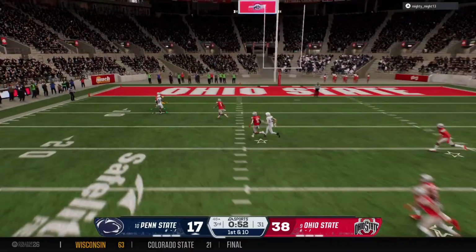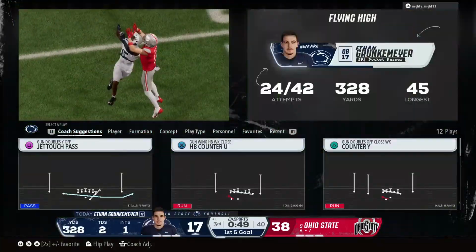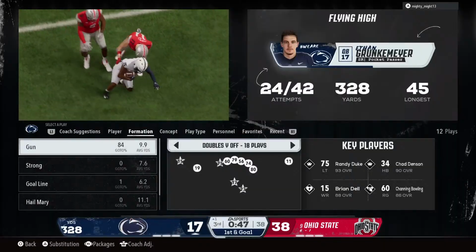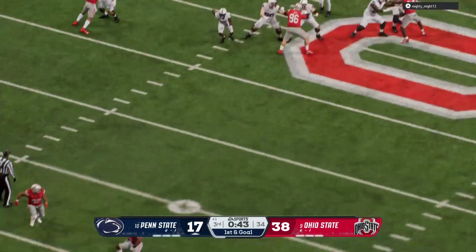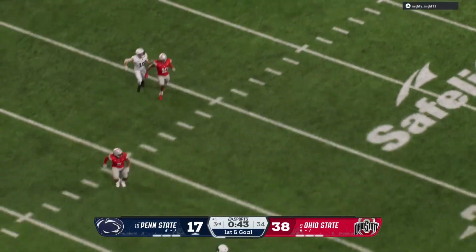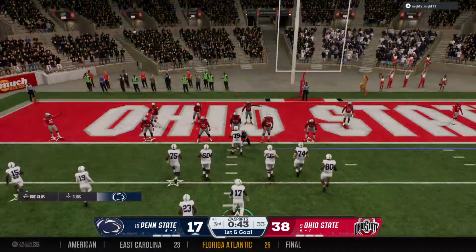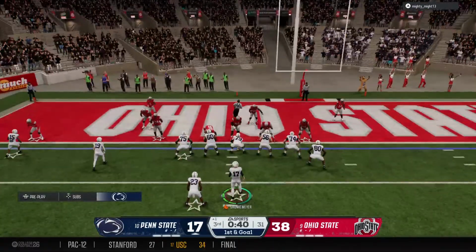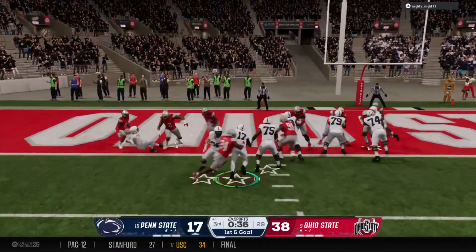Looking for a deep man. He's got it. They'll get him stopped just short of the end zone, but they're in business here with a 1st down. I love when you back the defense off of you. If you want to get aggressive, I'll take shots down the field, make the defense play more conservative, and now what? Now you're in the red zone with a chance to get some points. The Nittany Lions are threatening on 1st and goal.